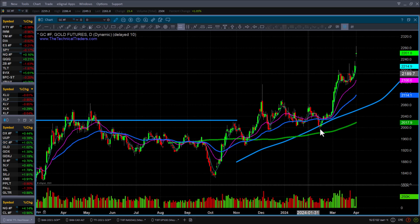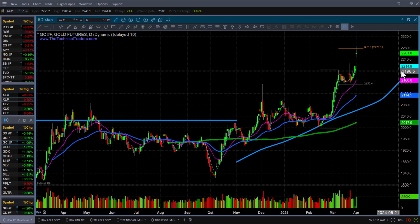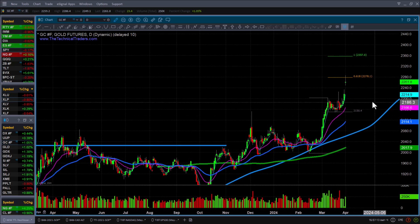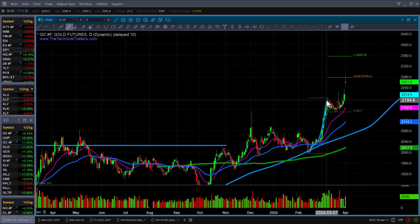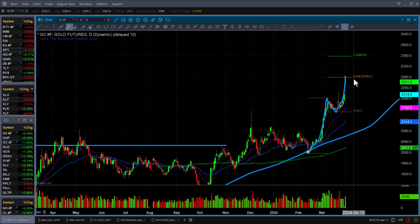I've got a very simple way to identify where some of these targets are. I take a low, I take a high, and I take this low, and I can carry that forward. The way that I use Fibonacci extension is more or less: you have the initial momentum move up, you've got a quick pullback, and if it starts to rally, then we usually see a run up to the 618 level.